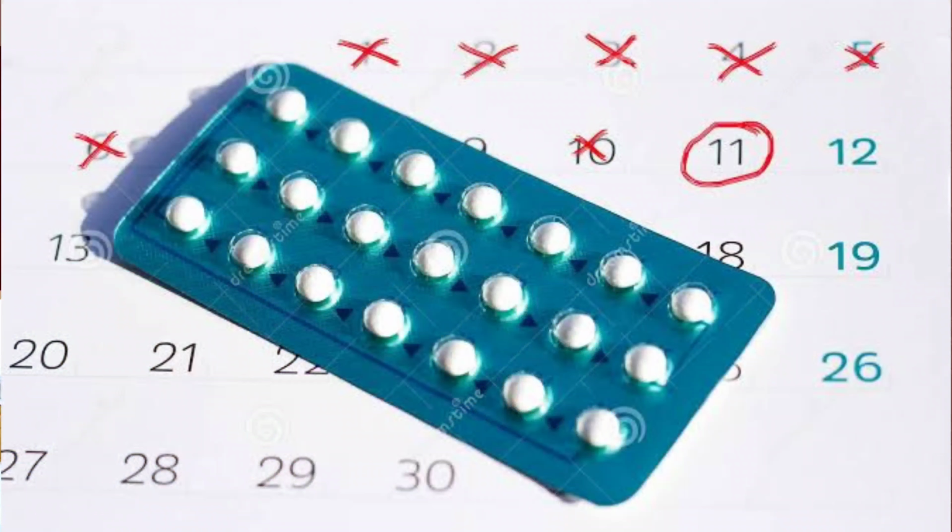So how do you use this to control your period? All you just have to do is to stop taking your birth control pill earlier than 21 days. Probably you stop it at day 18, or you stop it at day 20, or you stop it at day 17. Anytime you stop it, about maybe 24 to 48 hours, you are going to get your period. But note, there is a downside to this. If you do not take your birth control pill according to prescription, there's every tendency that you might get pregnant.